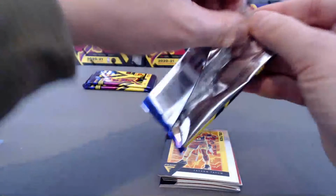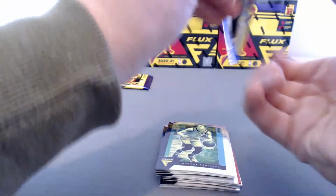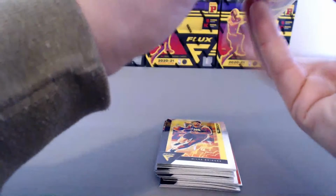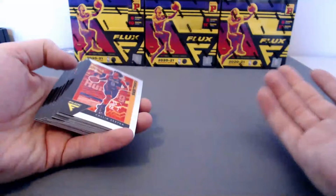If Flux was, I mean, Flux is a good product. I don't mind it at all. But like, I literally break even at best with this stuff. So I wish it was better because I have like an unlimited supply of it, but I don't. So I don't know how much. I'll probably get at least another case along the way. But with the new 21-22 product coming out, I'm going to try to keep getting more of that. But, you know, like with Spectra coming, that'll be fun.